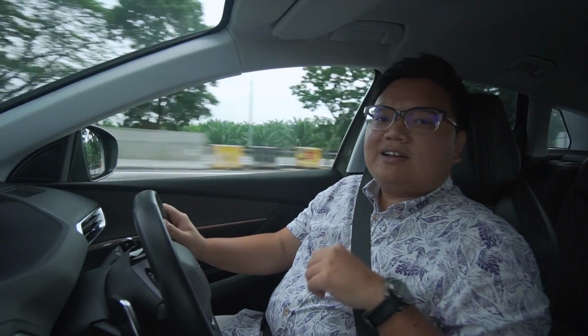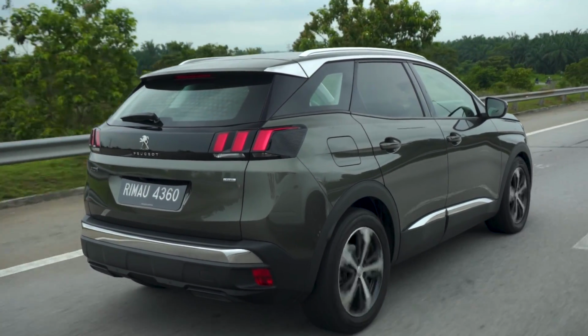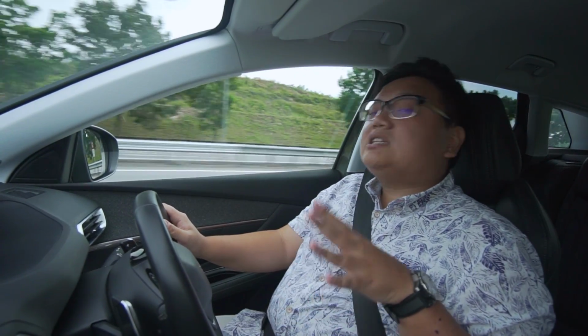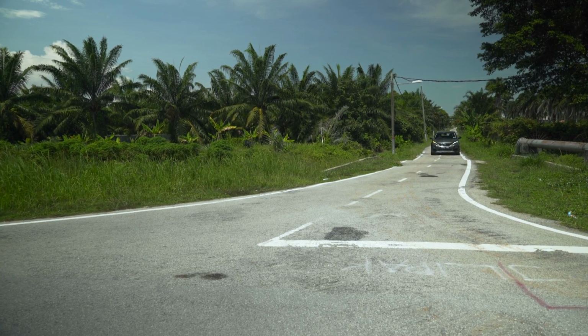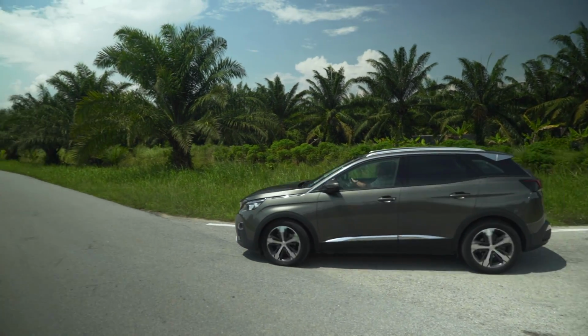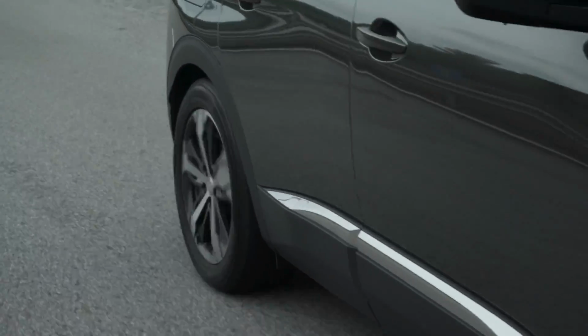As for the 3008, it's the only one here to have a rear torsion beam instead of independent rear multi-link suspension. Well, by right, you would expect the ride quality to be a little bit crap, but somehow it manages to have the best ride quality, most controlled and best damped suspension here. How Peugeot has gotten the most sophisticated ride quality out of the most basic, cheaper suspension around, well, God knows.